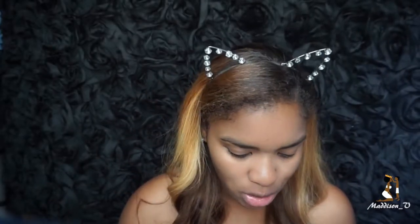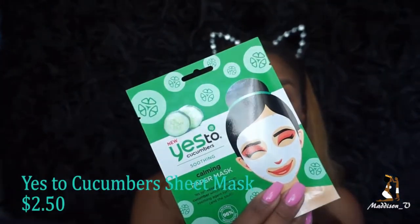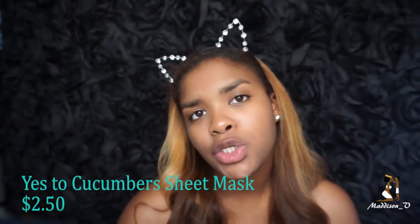Another one is the cucumber calming mask. I normally don't have an issue with dry skin, so I get this more so just to add extra moisture to my face. Even if your skin is moisturized, we always need moisture, just like our hair. You can never have too much moisture in your hair as long as you have balance with it.